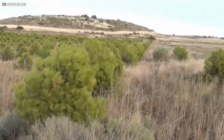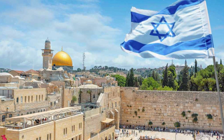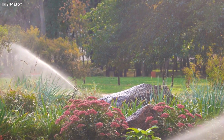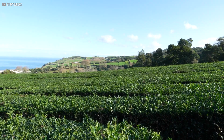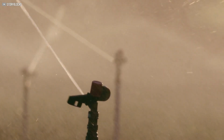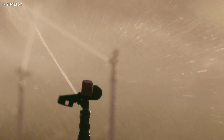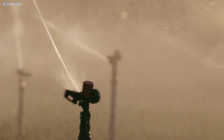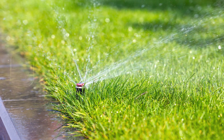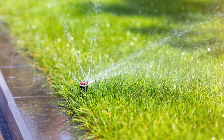from spreading southward. Another promising solution comes from Israel, which has developed highly efficient water management and irrigation systems that can transform arid landscapes into fertile land. With the help of cutting-edge technologies like drip irrigation and desalination plants, Israel has made deserts bloom, providing a model for other countries in similar situations.